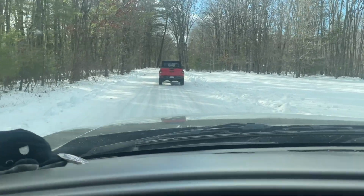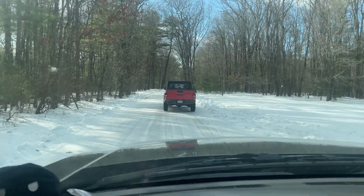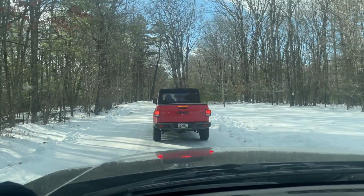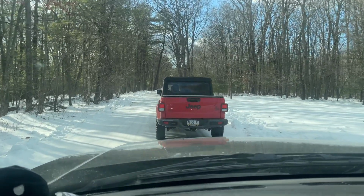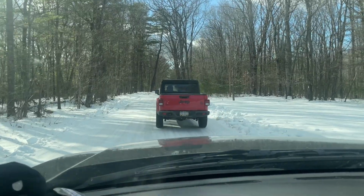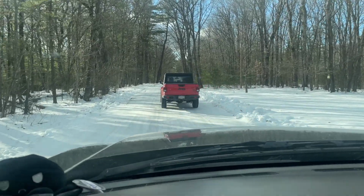And we're going into four-wheel drive now. It's all ice. So here we go. I'm going to try my best to record outside shots. It's just really cold out here, so we'll see how it goes.